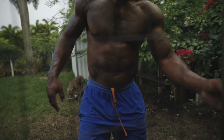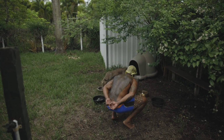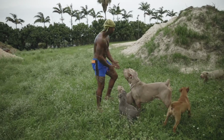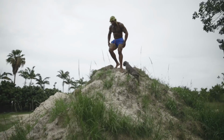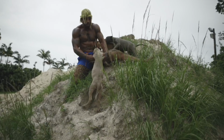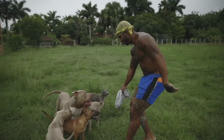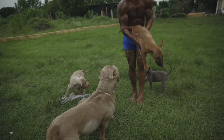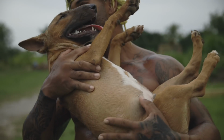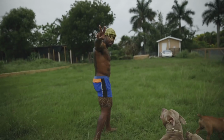Good girls, with those two bowls right there. Come on, let's go. You got this. Come on, come on. Give your daddy a load. Come on, load up.